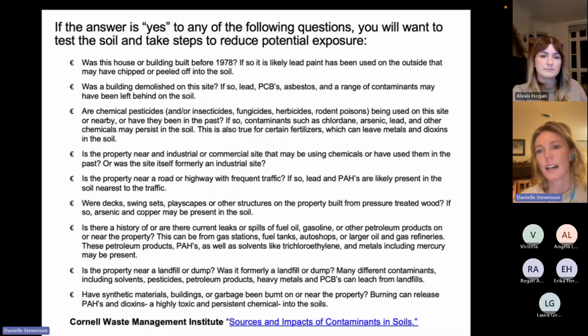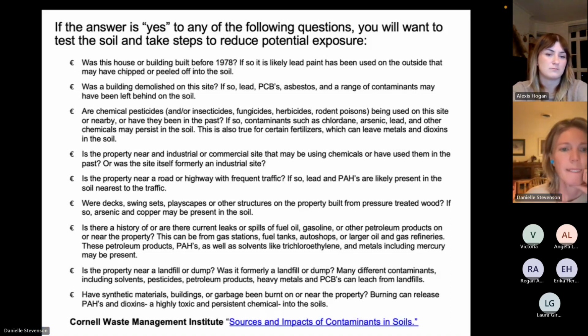And this is a lot of info, but I'm just trying to share that there are actually a lot of great resources out there about this. This list is from Cornell Waste Management Institute. It has a super detailed checklist as well to help you establish the level of concern. If you want to check out, these can be really handy, and they're all available for free online. And actually, I'm pretty sure we have links to all these resources in the soil contamination fact sheet.